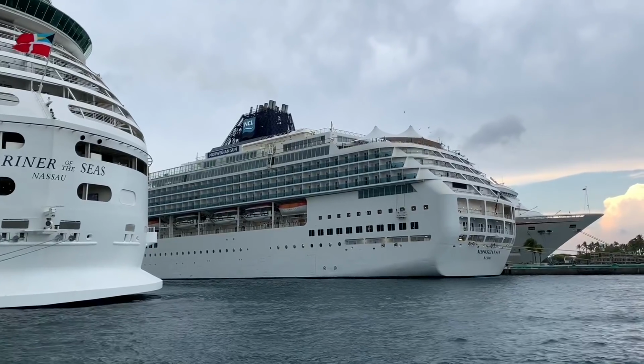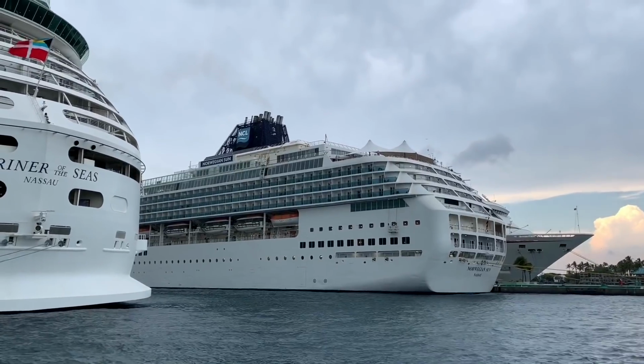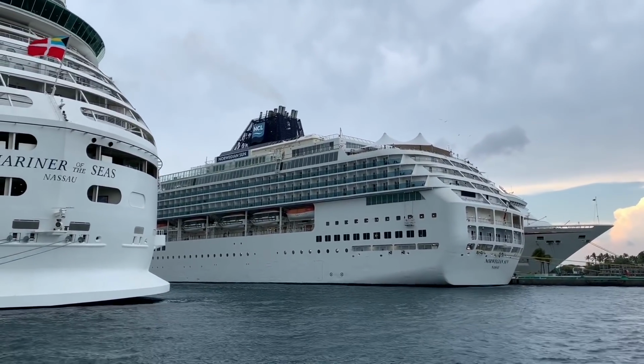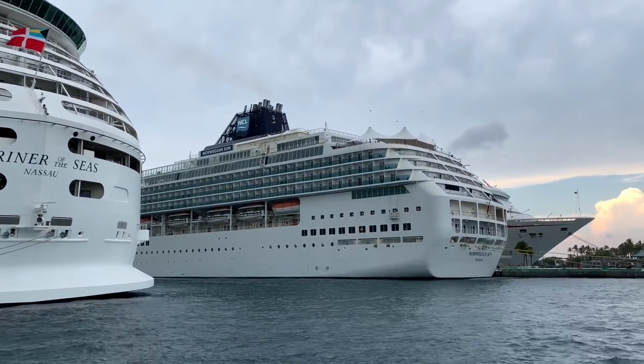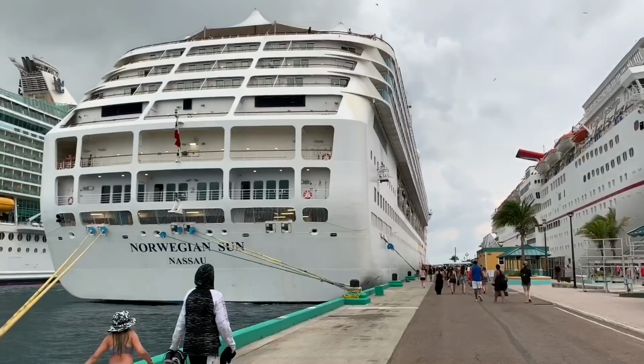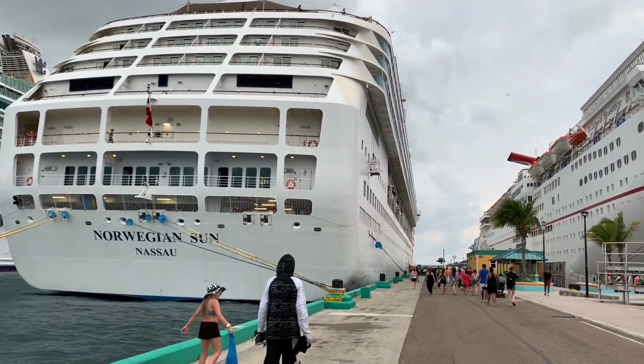I can confirm I did not miss my ship, the ship in the middle, the Norwegian Sun. Like I said before, I didn't know if walk back on time was 3 o'clock or 3:30, but apparently I didn't miss the boat, which is nice. It is still tethered and clearly not moving out to sea, so 100% confirmed I didn't miss this boat.